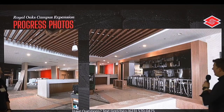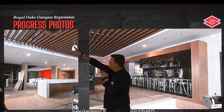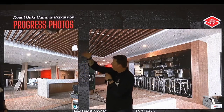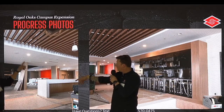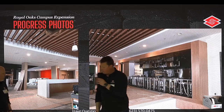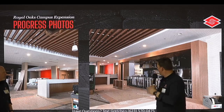Again, this is the north end of casual dining. You can see we've got the ceiling in, speakers, lights. They're not illuminated yet, but we have to finish out the rest of the ceiling. But the lights in the soffits are on. You can see this is the fabric wall covering that we've been doing. We've got the bar ceiling painted all black now.